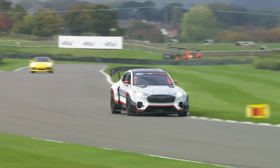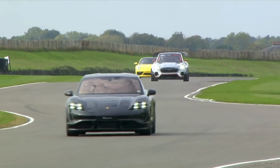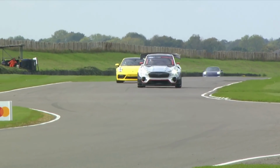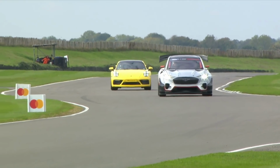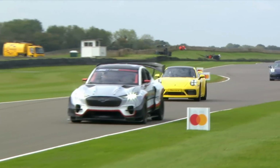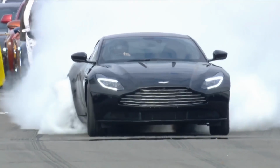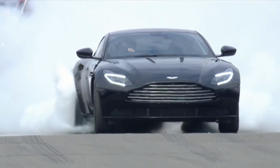The Taycan's taken the Mach-E now. Is that because the Mach-E's been mucking around and doing a bit of tyre smoky stuff with its 7 electric motors and its crazy soundtrack? I'm not sure. Coming up as well, Porsche 911 Carrera there. He's surrounded by Porsches. They're all over him. I think that's because he's going for style over speed, and the Porsches. Oh, well now, there's some tyre smoke for you.